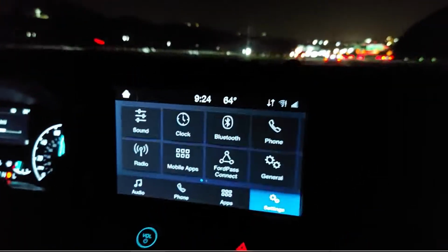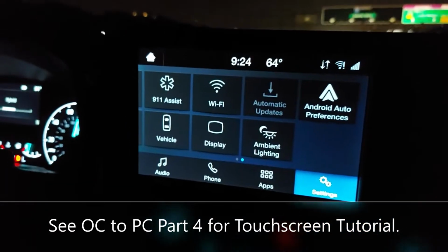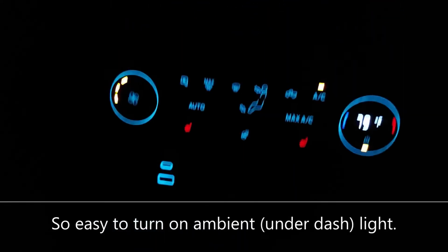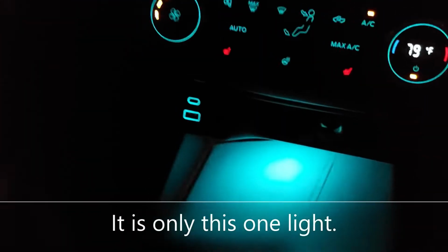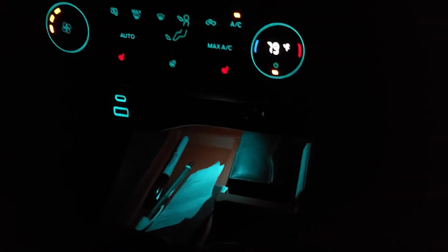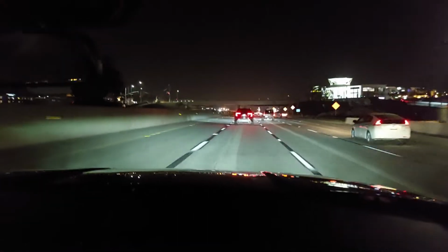I'm gonna change the screen here. Gotta turn the ambient lighting up because there's no light down there. I don't know why it's dark. Let's see. There you go. Now we have light down below. Okay. Driving through Orange County, California.